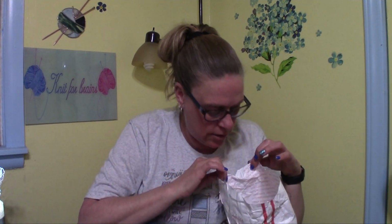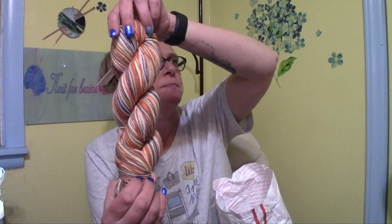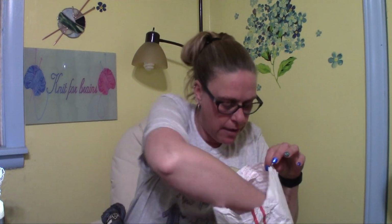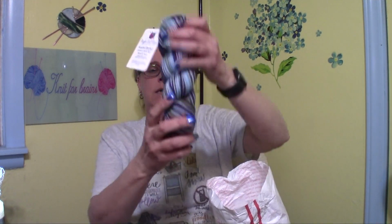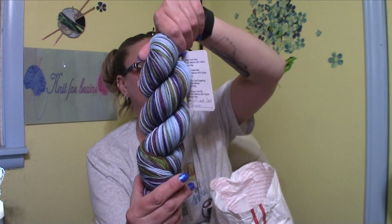And then she really couldn't go wrong with these. Night Owl Fibers. And this one is Gilmore Girls 1. And it is You Devil Egged My Car, which was a hilarious episode. The next one is also Night Owl Fibers. Oh, I'm sorry. I should have showed you the tag. She has her own website. This one is Life and Death Brigade, which is also a Gilmore Girls as well. You can't go wrong with all the blues, right? And these were both self-striping.